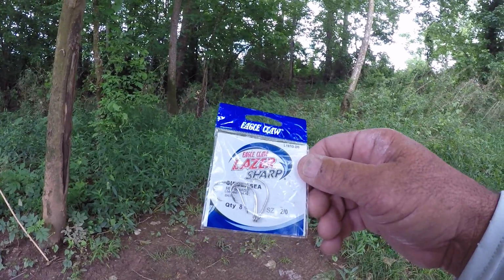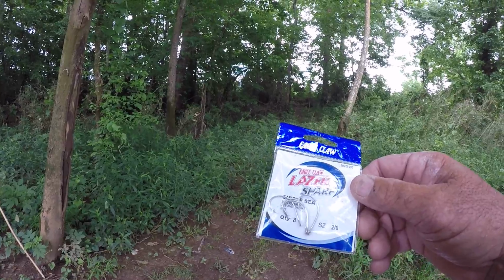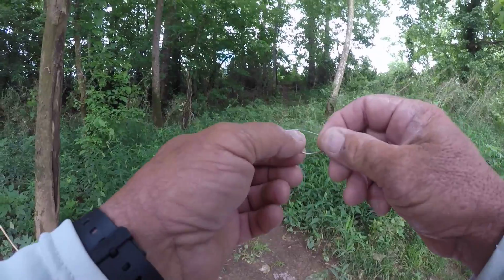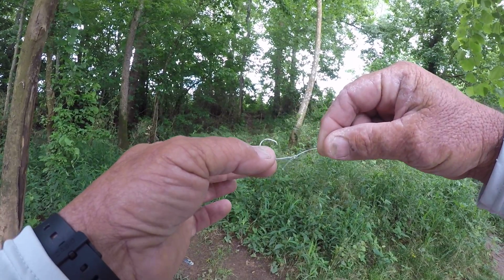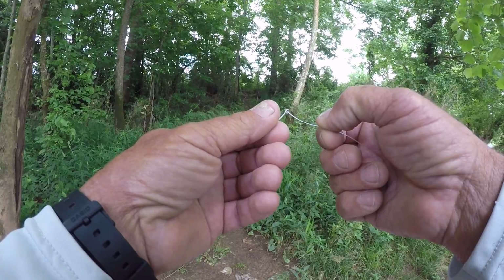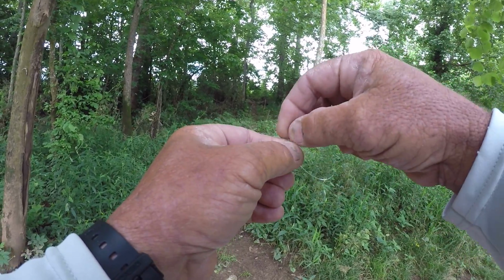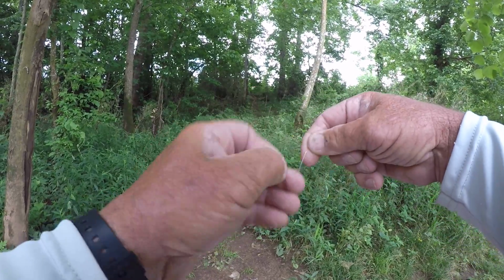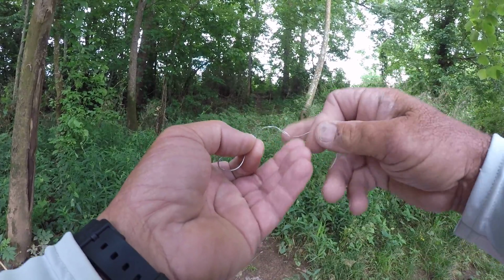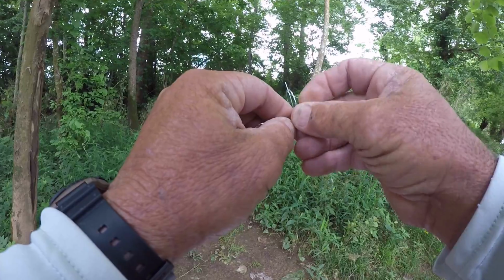This is an Eagle Claw Laser Sharp Circle C hook, 2/0. That's about my favorite size right there, folks. For channel cat, they have a small mouth. Now I could either run it through and tie a snell knot, but I'm going to make it simple. I'm just going to go ahead and put another Trilene knot. They're strong knots. Tied right, they say you can get 95 to 100% of the strength of your line, and back through both loops again.